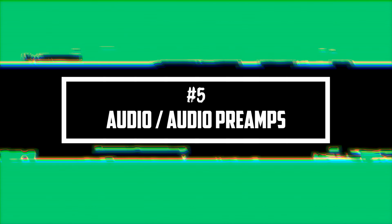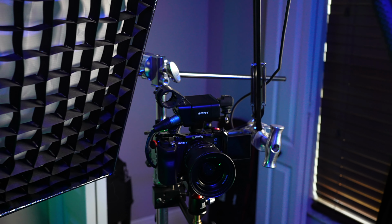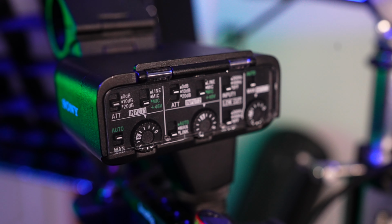The fifth reason here is audio, and this probably gets overlooked quite a bit. You can't really downgrade audio, because you could have the best looking camera in the world, but if your audio sounds like garbage, nobody's gonna watch it. And like I showed you earlier, I'm now using a high-end audio system that I can attach to this camera because of that digital Hotshoe on it.